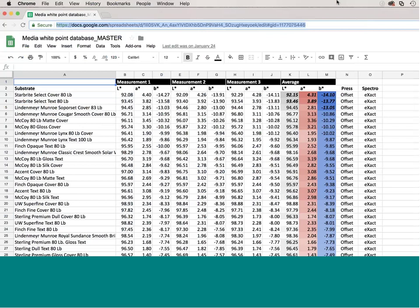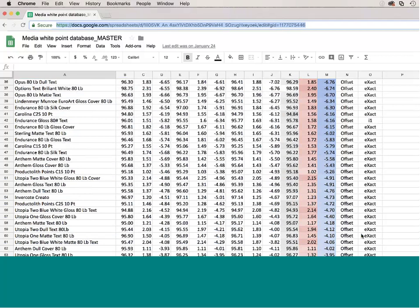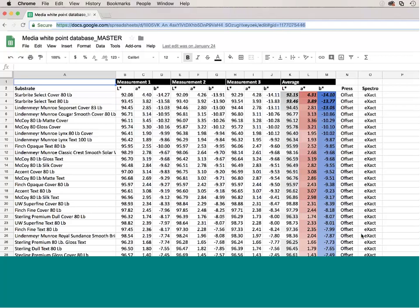So what we've done here is we've measured a whole bunch of different papers from different suppliers, and we keep a database of what the LAB values of those papers are. And you can see here, I've sorted these by the L, A, and B values by brightness. You can see the range goes from those low ones with almost a 0 A and B star up to a -14 B star and an A star of 4. So you can see things go from pretty red and blue down to fairly neutral.